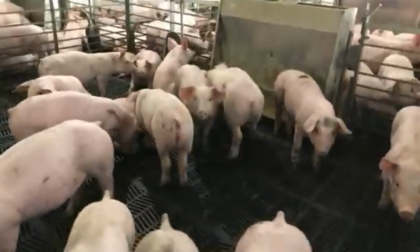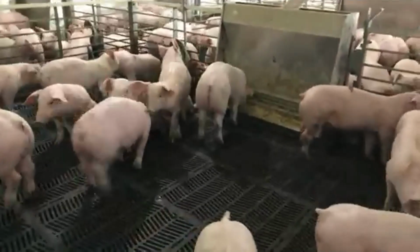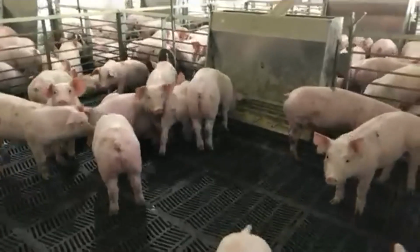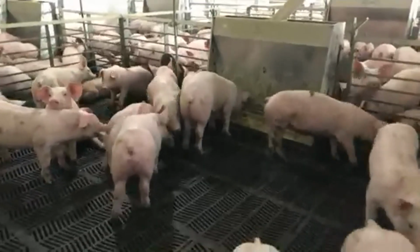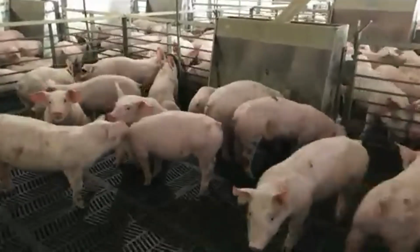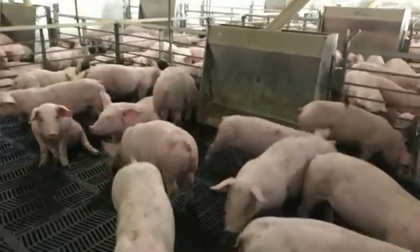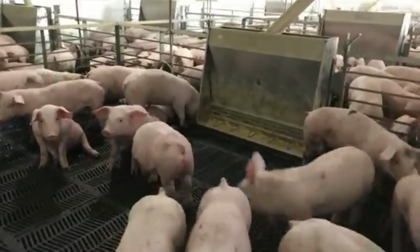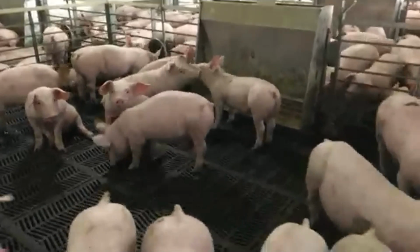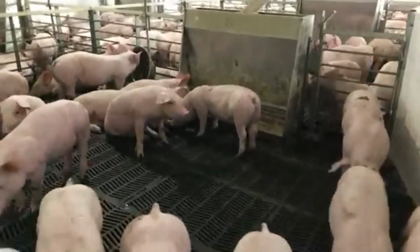And me as the farmer, what I do with that is a great source of organic fertilizer for me to use on my fields. So we will pump that out in the summertime, and we are able to spread that onto our crops and on our fields for fertilizer use to help grow the corn and the soybeans to help feed the pigs. So it's one big continuous flow on our farm. We grow the crops to help grow our pigs, and we use that fertilizer to help grow the crops the next year.